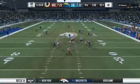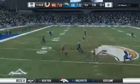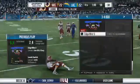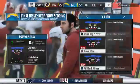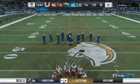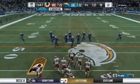Dobbs looking to throw on 1st down. That'll be caught by Rodgers. And he'll get it out to midfield. Looks like, yeah, they'll spot it right in midfield at the 50. 7 yards, the pickup on the pitch and catch. 2nd down now after the pass completion.